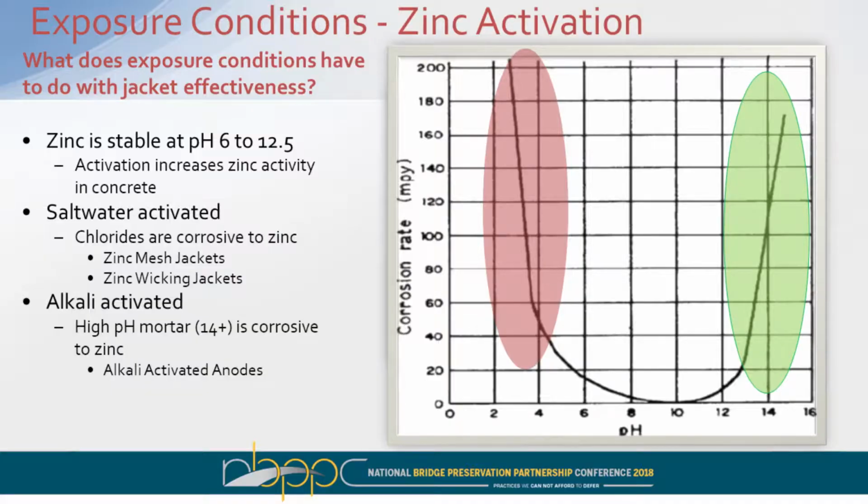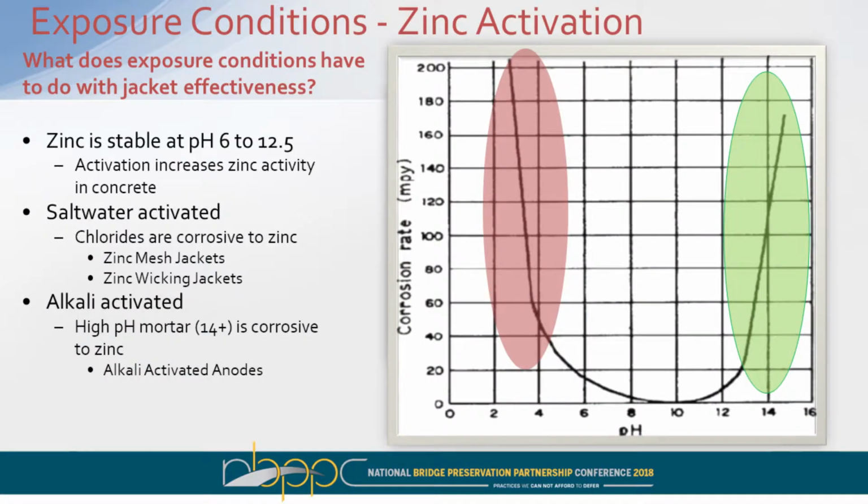galvanic current. So in a couple of the examples, I talked about the saltwater example, or even a brackish water example, where we have salt that's present. And so in this situation, it's not the silent killer, it's actually helpful to us. Salt is a very, very good activator, and if we have salt in our environment, we can use it to keep zinc in an actively corroding state, and therefore we're able to pass galvanic current, and we're preventing our zinc from passivating and going into basically a shutdown state. So we can use this for a variety of the different jacket systems that are available. There are some mesh jackets, and there are some wicking jackets, and I'll be talking about these a little bit further on.